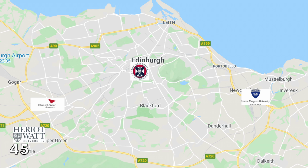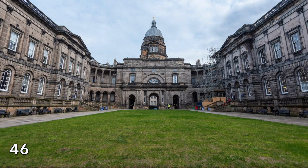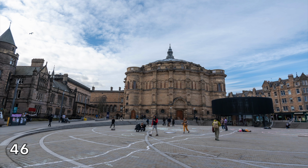Edinburgh, Royal College of Surgeons, and Scotland's Rural College. The University of Edinburgh is the 6th oldest university in the English-speaking world, as well as one of Scotland's ancient universities, having been founded in 1582.